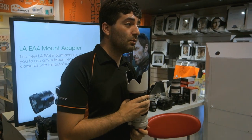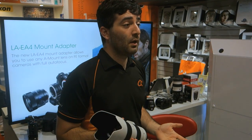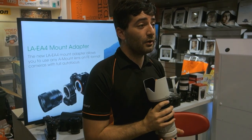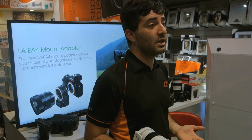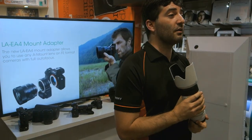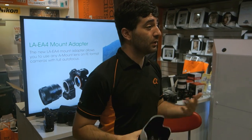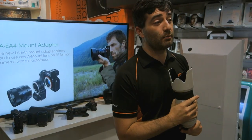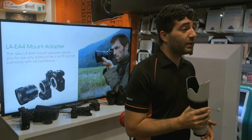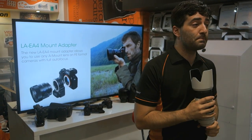So if you purchase either the A7 body only, which runs $1999, or the A7R body only, which is $2499, you will actually get a piece of paper in the box which will allow you to redeem a mount adapter of your choice. So if you currently shoot Canon, we'll send you a Metabones Canon adapter. If you shoot Nikon, we'll send you one for Nikon. If you prefer the Leica M lenses, you're a bit of a rangefinder freak, then we'll send you a Leica M adapter. So we want to make it as easy as possible for you to use the lenses you currently own on your A7 or A7R.